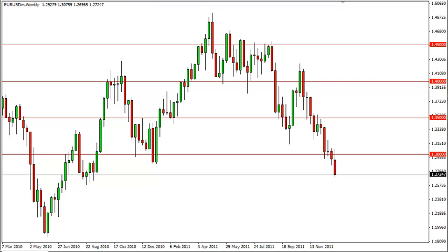Euro dollar long-term forecast for the week of January 9th, fxempire.com. The euro dollar fell hard for the week as the rout on the euro continues. The debt markets in the region are still distressed, and now that the larger volume of trading has returned from the holidays, the market has continued the downtrend.